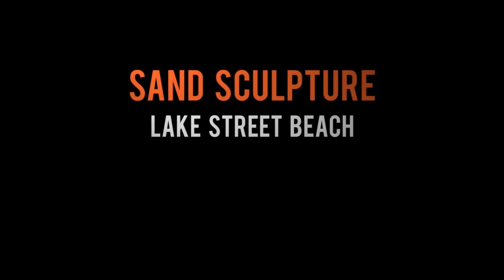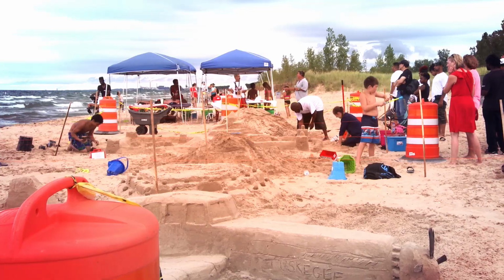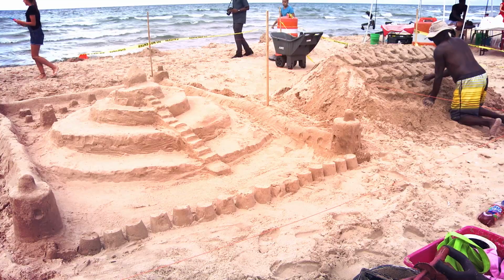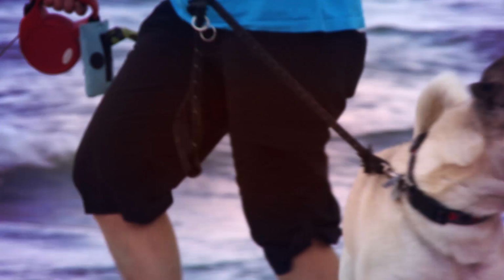I was a lifeguard in high school, and I've always loved the beach. And so being an architect and being in art, I said, let's do a sand sculpting competition. And we did it, and we got very positive feedback. And each year we've gotten more and more feedback from people that they enjoy it. And we're just looking to get more exposure and to take it to another level.